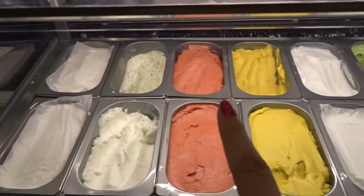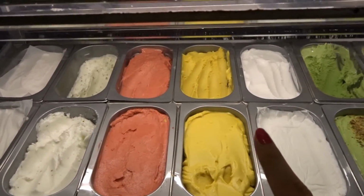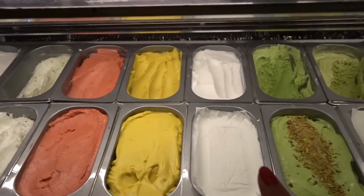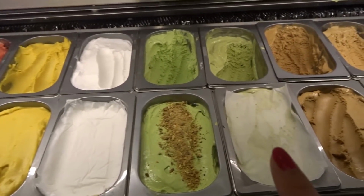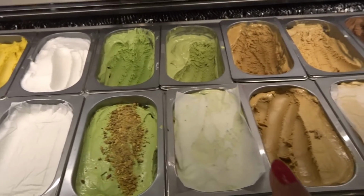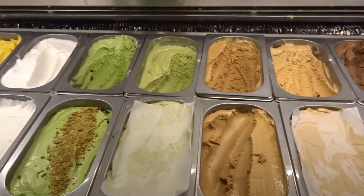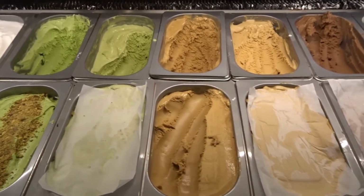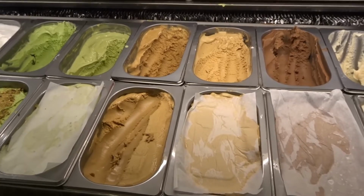So onto the dessert station. The first there is the basil lemon sorbet. You have your strawberry, your mango banana, your coconut, pistachio, green tea and ginger, which is a very interesting combination. I didn't actually get to try it because I was very full. You have your coffee, your biscotti, your chocolate and vanilla.